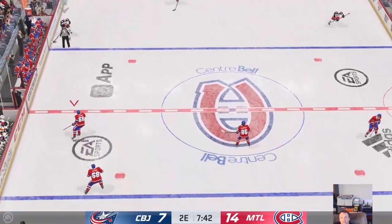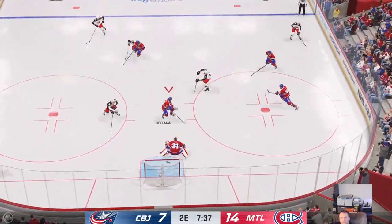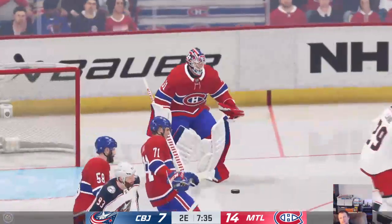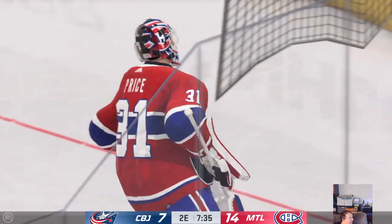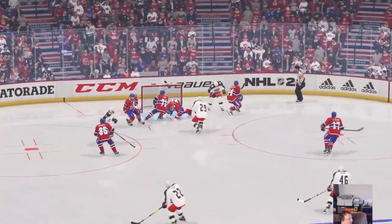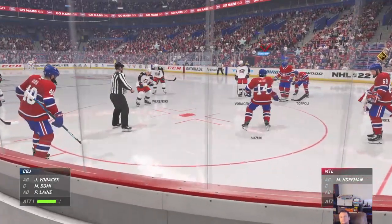Works it across to Line A. And he slides it quickly to Voracek. In close! Glove save made by Price. Yeah, he gets out on top of the shooter. There's really nowhere for that puck to go. Oh, just a piece of that one, James. That's a good save. Really a difficult one, a sharp shot, but it's turned away.